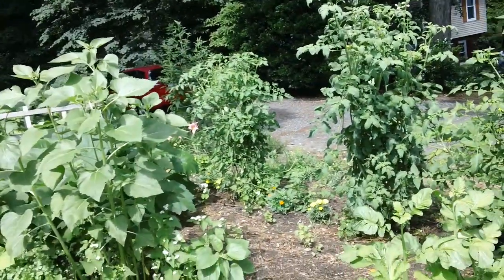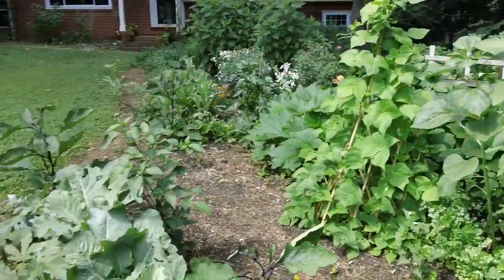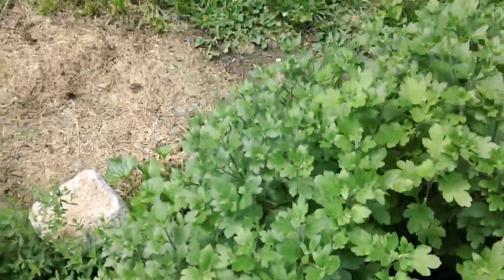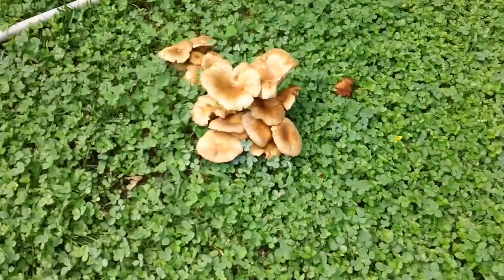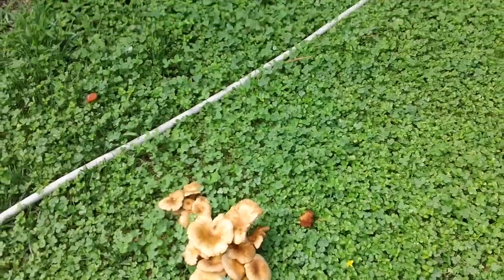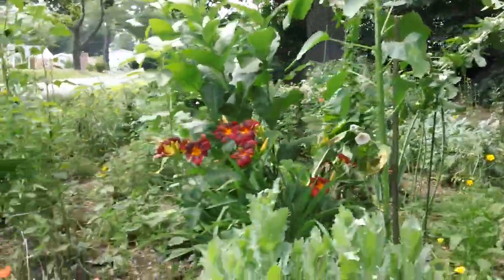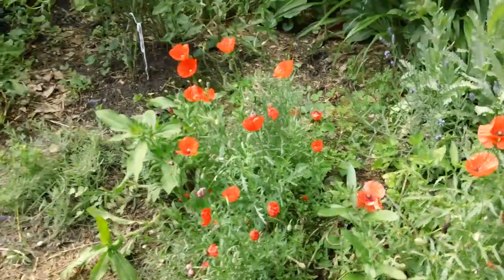And I probably need to water later. Some more sunflowers there, the bean tower. These guys are going to be blooming too soon. Those are chrysanthemums. It's been so wet that we have mushrooms, and some more of the daylilies. I like that color too. More of these small poppies.